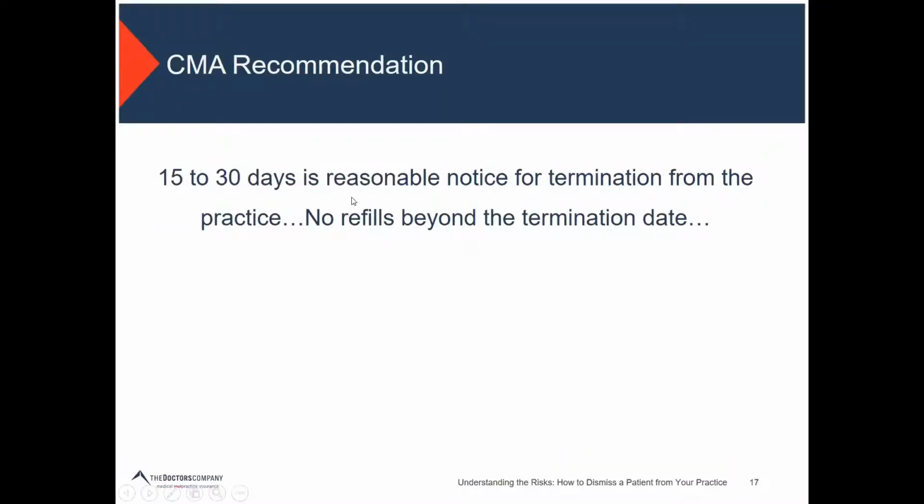So what does the California Medical Association recommend? And this is fairly consistent in California throughout all the superior courts, and there's actually a judicial council approved jury instruction. 15 to 30 days is reasonable notice from the practice. The purpose for that is patients need to be given due process, which includes notice of the termination. And you have to be very careful, as Kathleen indicated earlier, that you do not have refills beyond the termination date. And I'll discuss with you what a termination letter should look like.